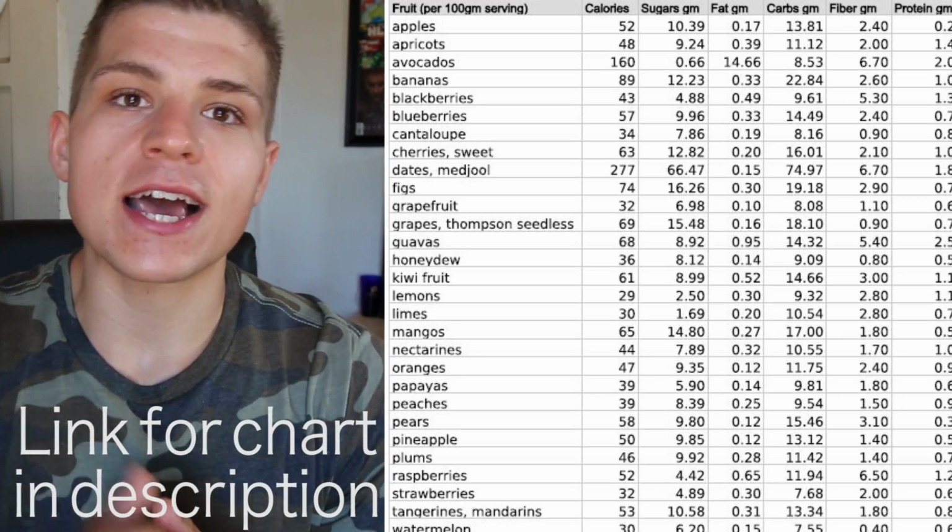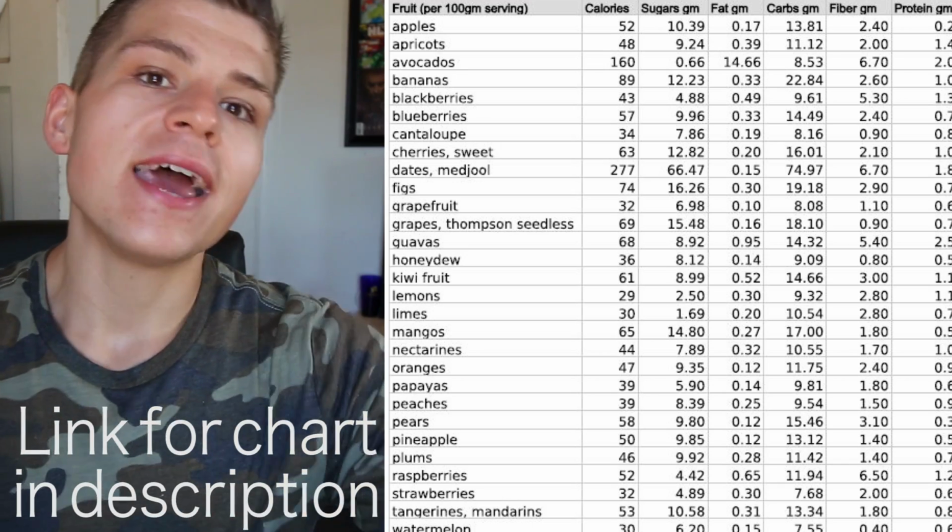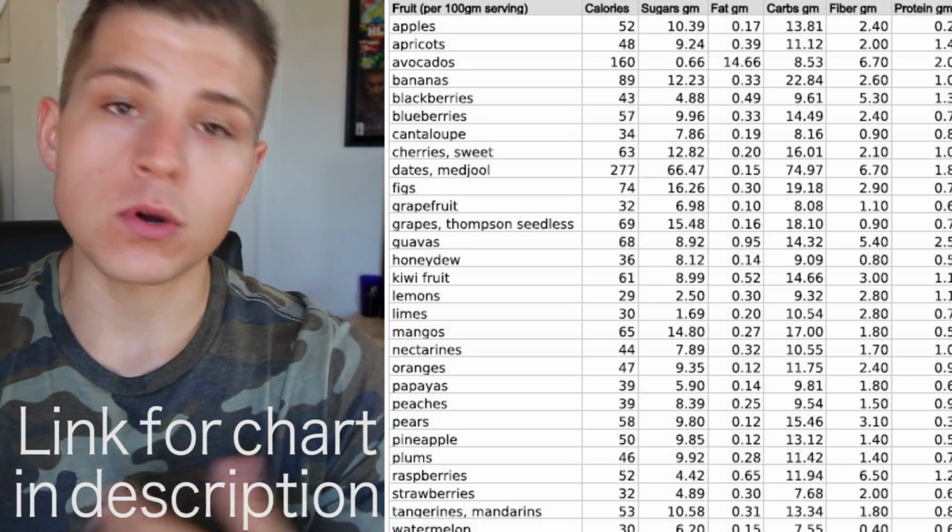But when I was looking at this, I thought it would be kind of cool to talk about the top 5 highest calorie fruits and the top 5 lowest calorie fruits. So we'll just go over those really quick. We'll start out with the highest calorie fruit per 100 grams. For 100 grams of grapes, you are going to be getting 69 calories, okay? And then next is figs with 74 calories per 100 grams.